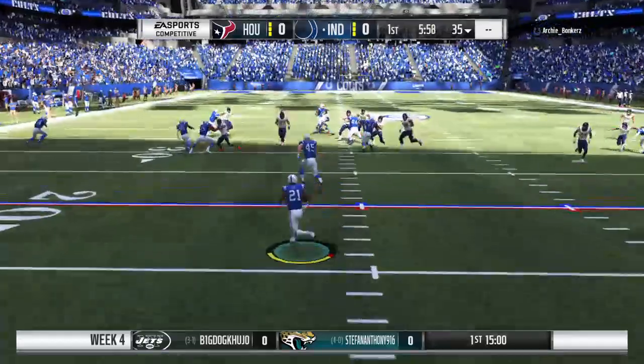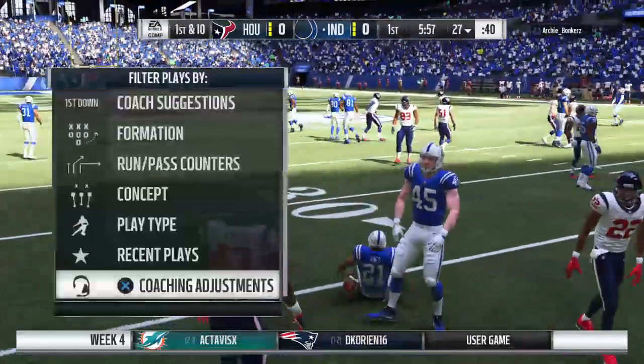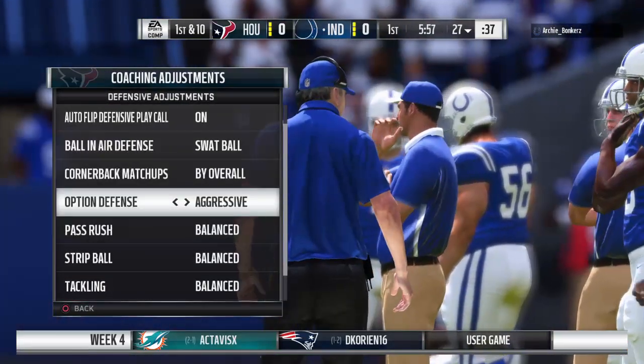This one fielded at the 5. And he'll take this across the 25. Couple extra yards up to the 27-yard line.